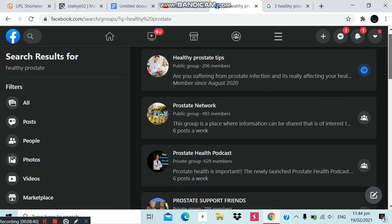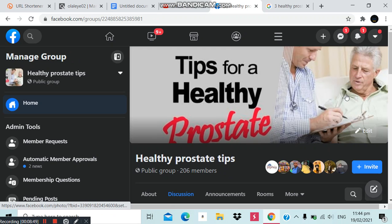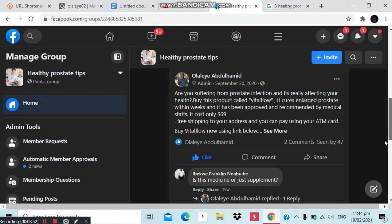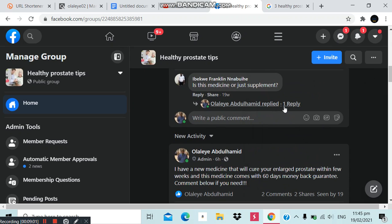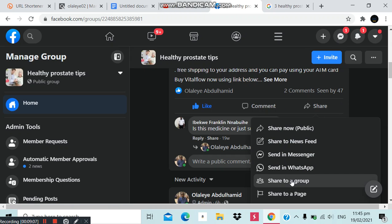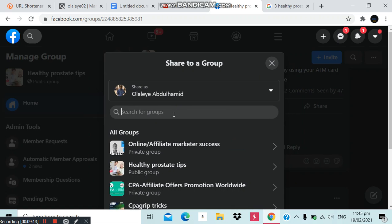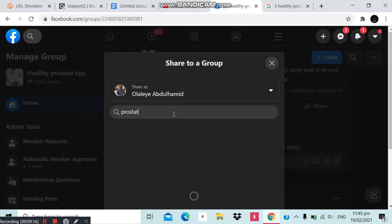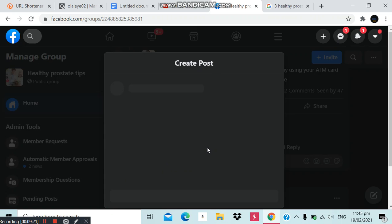So you just join. After you have joined them, what you have to do next is share the post you created on your own group. You can see the share button here. When you tap on it, it asks where you want to share it to, either friends or newsfeed; you tap on share to other groups. Let me show you. You see it here, share to a group, then you enter the group name, and you can post it there. Tap on post, you see the group name there, and you can just tap on it and post there.